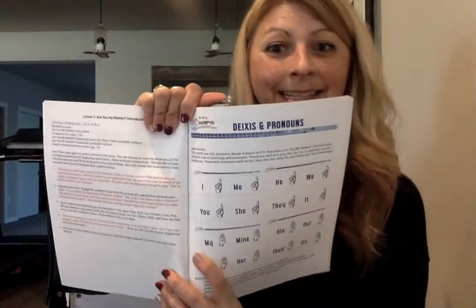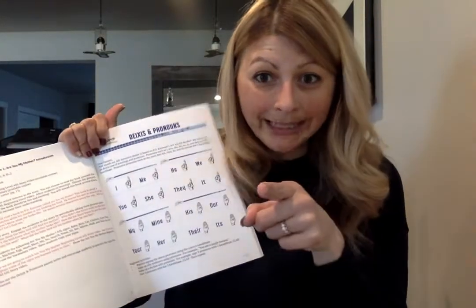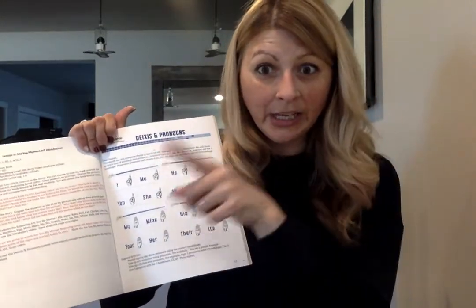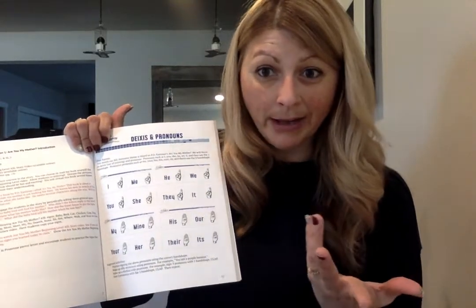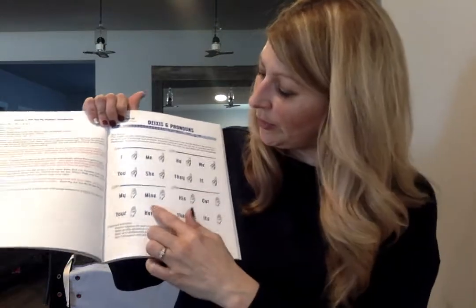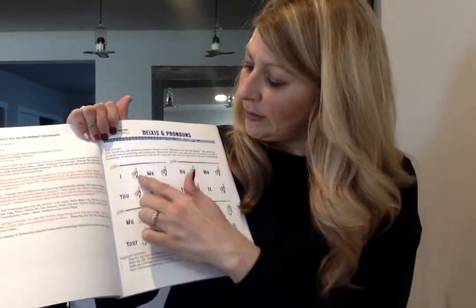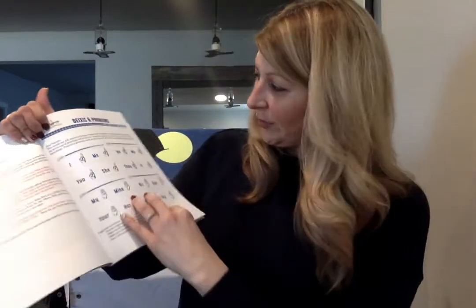Okay, deixis and pronouns. So deixis is pointing. You, me, he, she, it. So in ASL, we use pointing for pronouns. Now, possessive pronouns are a flat hand like this. So you'll notice it says my. So this is I, and this is my. And so there's a visual.